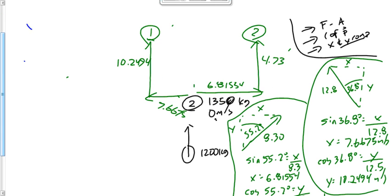Okay, X component. This is where I saw some blanks on people's pages. There's no reason to have a blank here. You know what to do here. This is a collision. You know you've got to go X component, Y component, and you know you've got to go PI equals PF, because it's a collision. The momentum is conserved in the X component and the Y component.